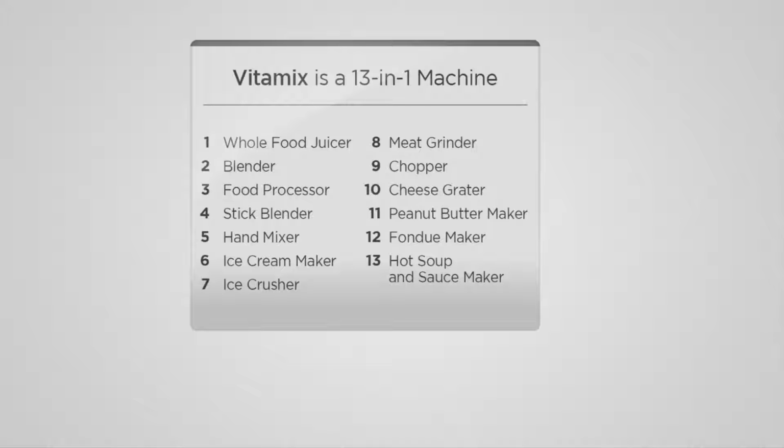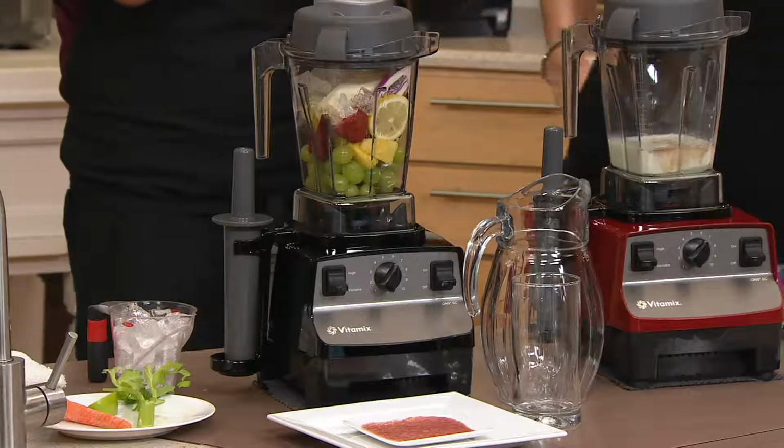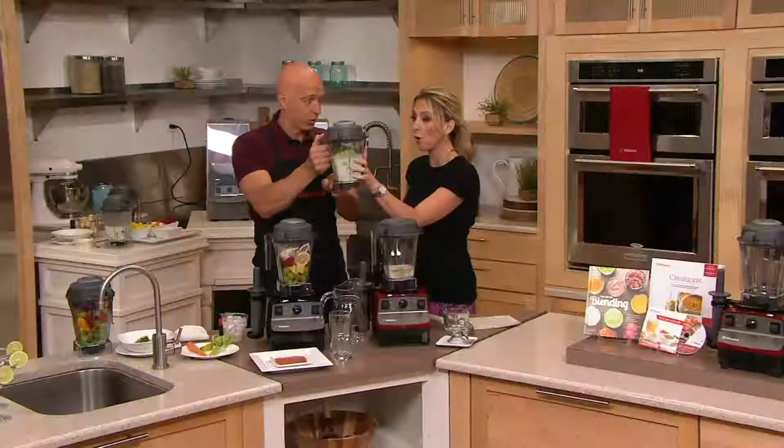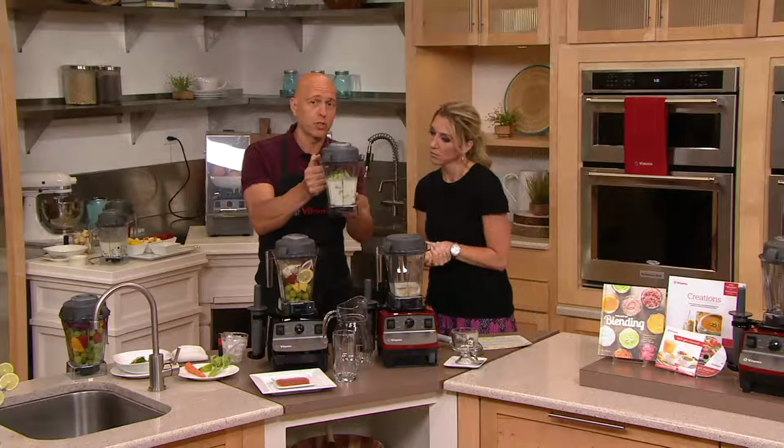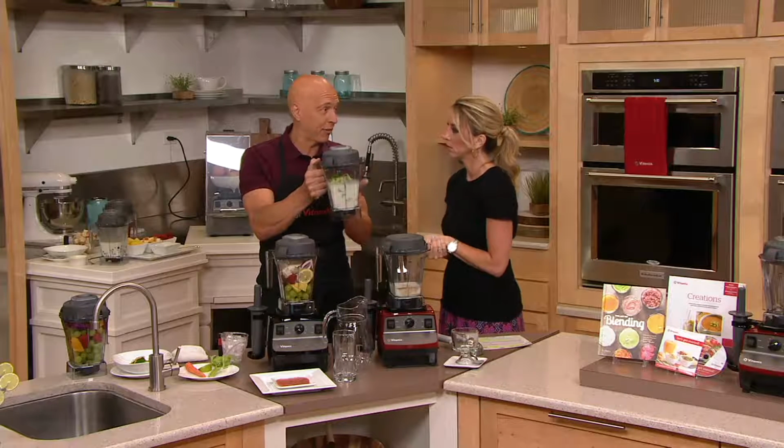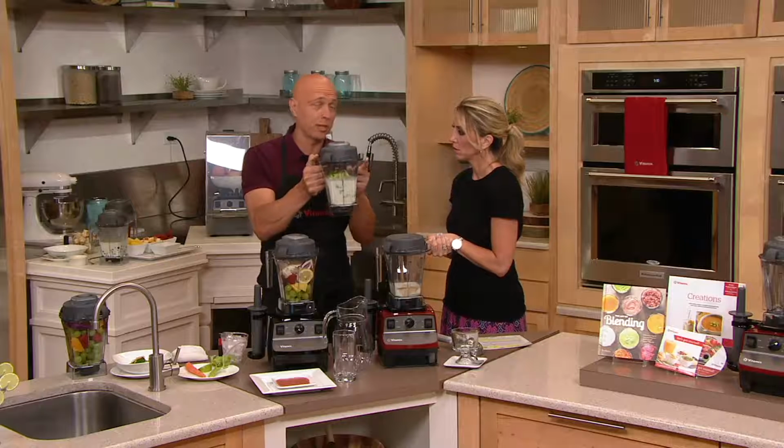That's right. So we're going to actually start making a hot soup. But here's the thing. I'm going to let you feel this. This is actually pantry ingredients. These are actually cold. It's cold. I was going to say, the milk is cold. Clean out the refrigerator. This is a broccoli cheddar soup. I'm going to start this on the machine behind us. And in 4.5 to 5 minutes, this is going to be piping hot because of the design and power of the machine.